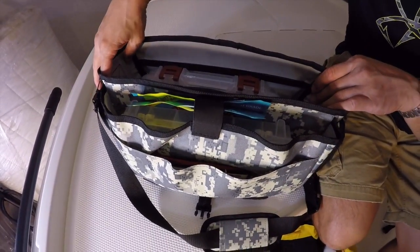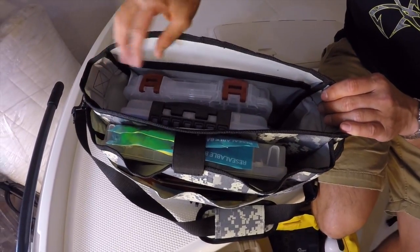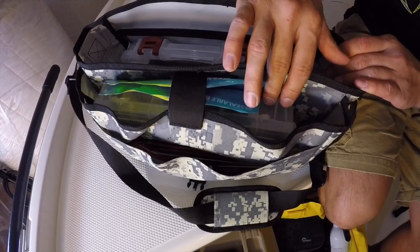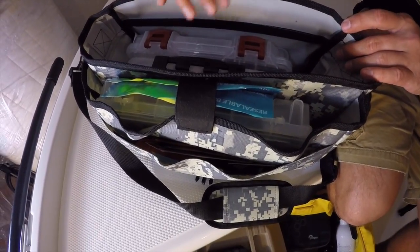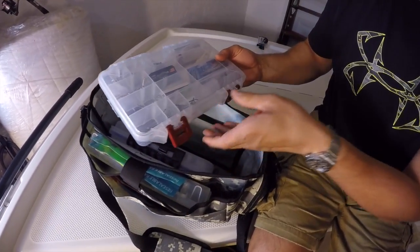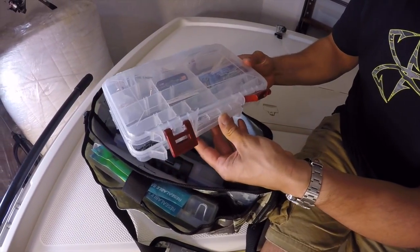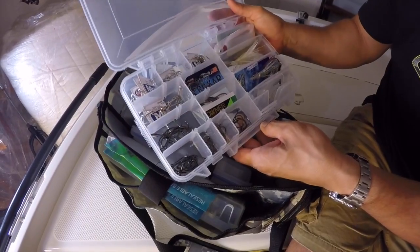As you can see, there's a lot of space, so you can carry a bigger Plano tackle box. Right now I got 3 inside of here. We'll start from the back to the front. This right here is one of my tackle boxes that I have for most of my hooks that I take with me on the go.